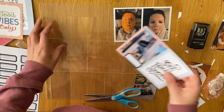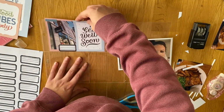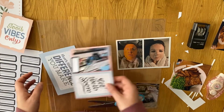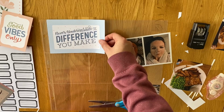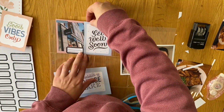So I'm using this pocket page that's got the 4 6x4s and then the 3 4x4s in the middle, and I really don't know what I did, but I must have cut the 6x4 down to a really awkward size because it wasn't long enough for the pocket, but it was too tall. So you'll see me chopping and changing a few things to make sure it can go in there.